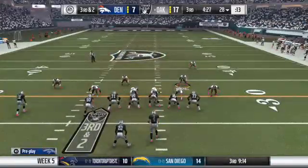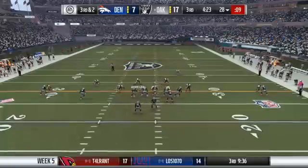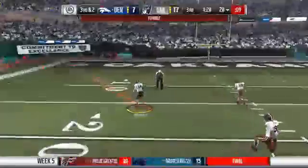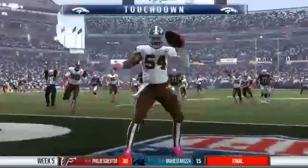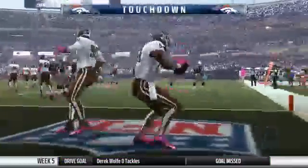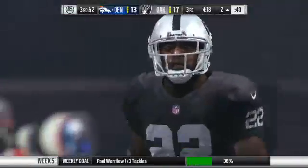All right, here we go. 3rd and 8. On 3rd down, here's Jones. Now Jones, there he goes, Brandon Marshall. Now this is going to be brought back for a Denver touchdown. This defense, Charles, they needed some type of a spark to help get them back in this game. I think they just got their spark.